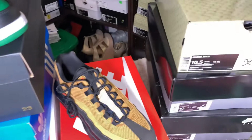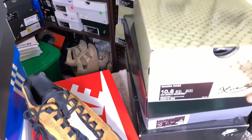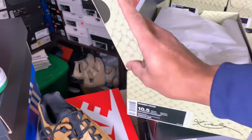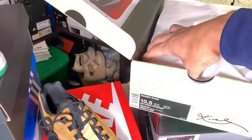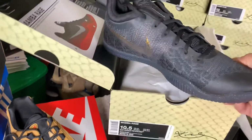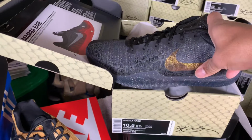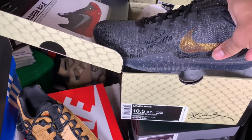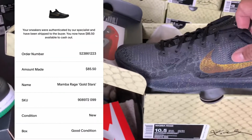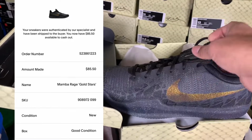Next one, we also sold this Mamba Ridge Black Metallic Gold Anthracite. Retail is $100. And if you saw my video where I bought this bunch of shoes, if you look back, I think I got them for below retail, more than half off, like $49 or $59 on this one. So I think I've got at least 35 or 45% return on investment on this one.